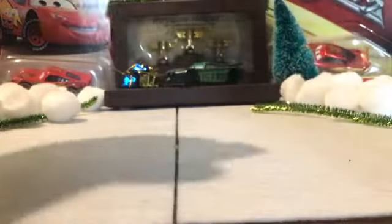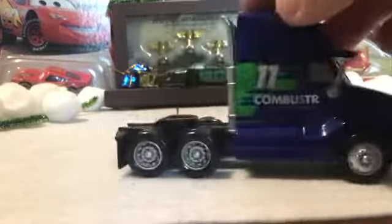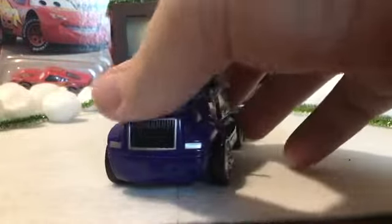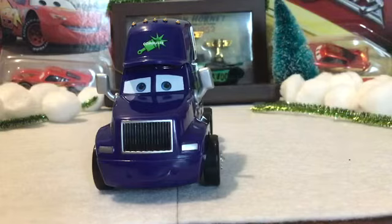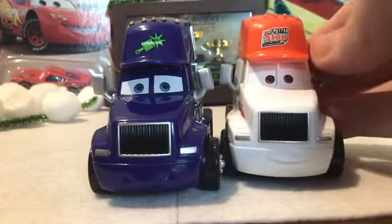Let me just attach these. Alright, so here is the semi part. And as you can see, 11 and combustor and a nice green little texture on the side. Buster on the hat, because cars that have no white in the background are automatically directed from Cars 3.